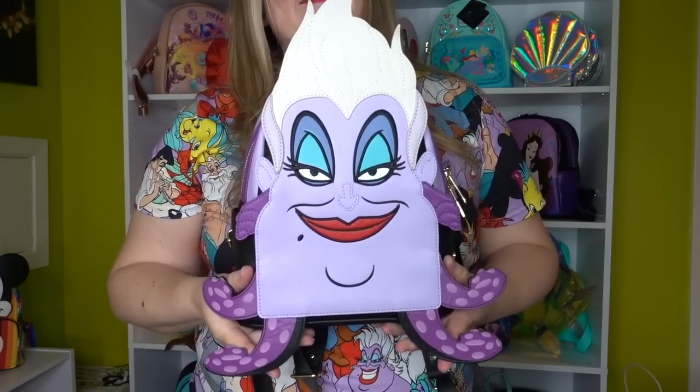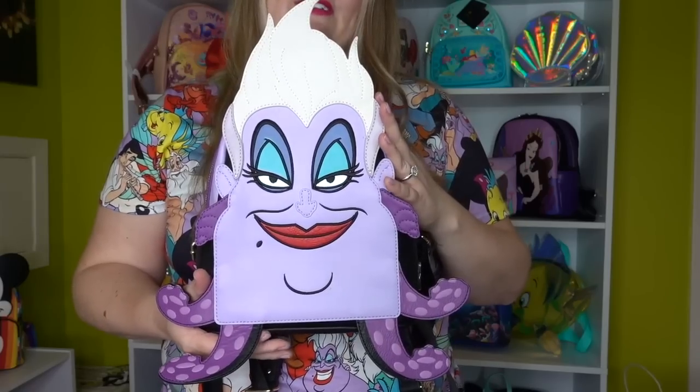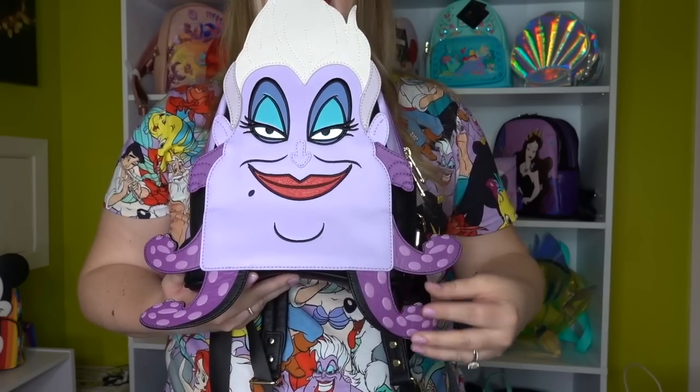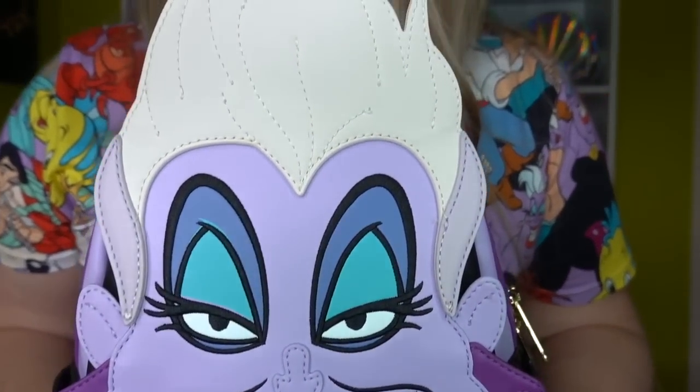Now, this bag is one of the bags that gets the most use out of my collection. I've worn this to Mickey's Not So Scary Halloween party. I've also worn it several times to the park itself. I love this bag so much. It's got tentacles on the bottom of it. And let's do a little close up.